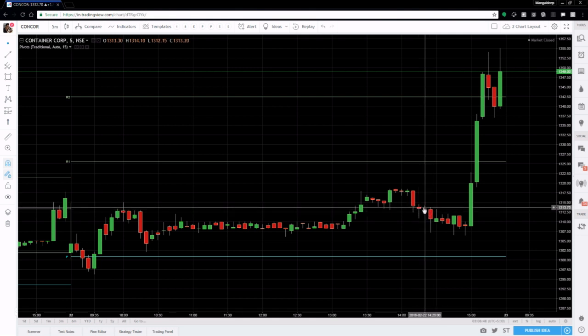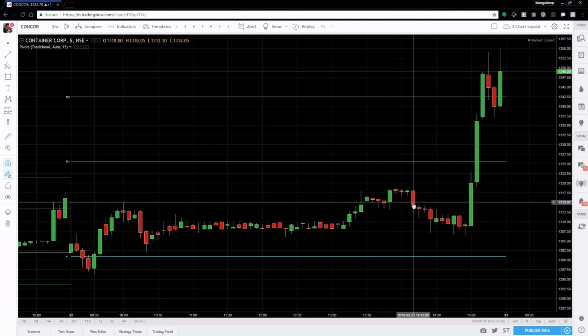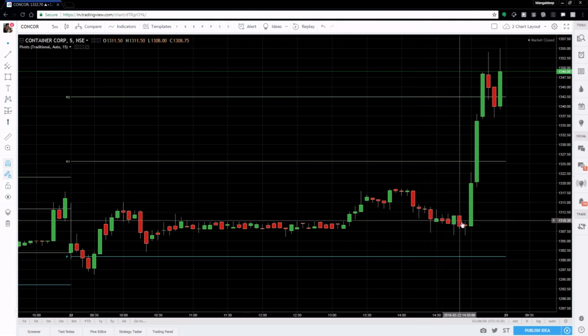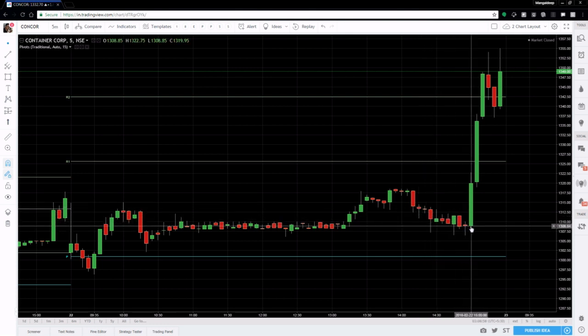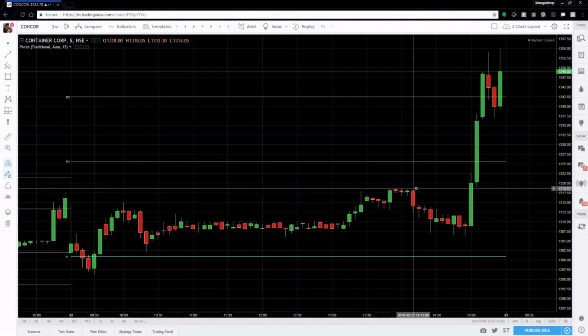And where do you put your stop loss? Maybe at the day's high here, right? And the stock starts falling, it starts going down, you are happy enough, and suddenly you get this big green candle, which again hits your stop loss. So two stop losses, both of them hit.